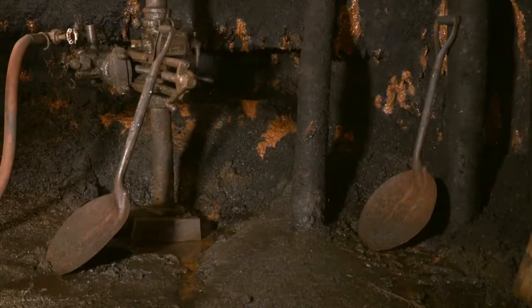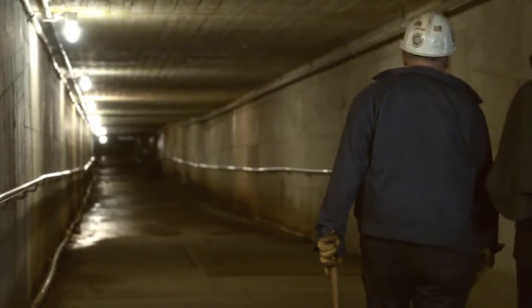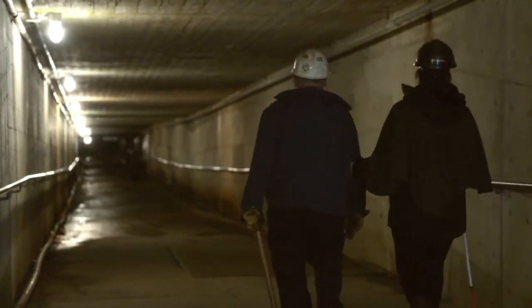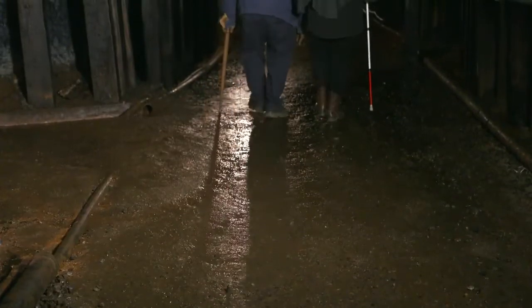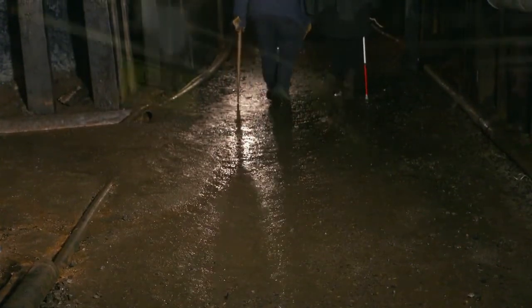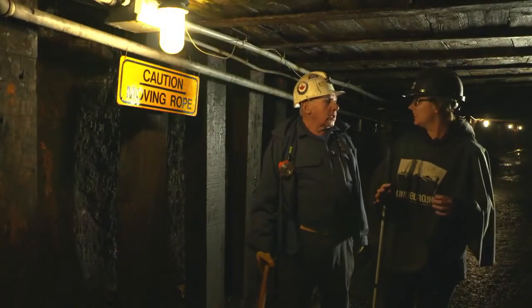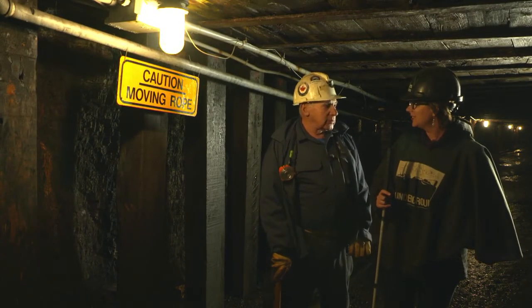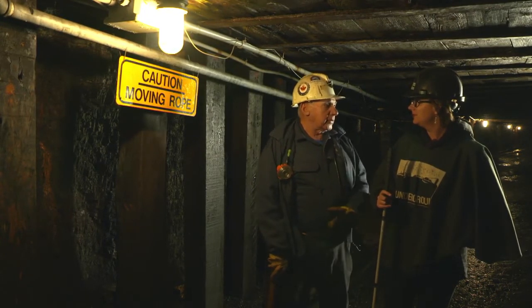One of the highlights at the museum is the opportunity to get an underground tour of a coal mine. Wearing a hard hat and a poncho to keep me dry, I head with Sheldon down a dimly lit tunnel. Okay, Laura, now we just stepped into one of our coal seams here. And a coal seam is just like a layer in the earth where the coal is. Yes, it's like a block of coal. Our coal seams, they're 30 miles wide, okay, and they run out underneath the ocean. And we've mined out there close to 6 miles under the ocean.